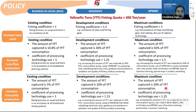Then, to increase tuna jerky production, the condition applied is to increase the amount of yellowfin tuna raw materials to 20% of consumption quota, use a solar dryer dome, also halal certificate and distribution permit from the National Drug and Food Control Agency, business licensing, and partnerships in product marketing.